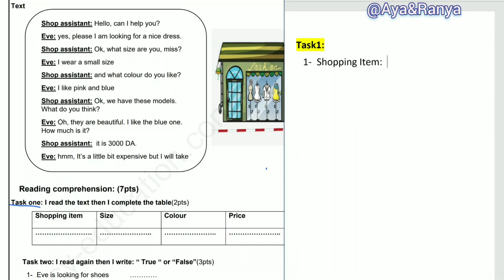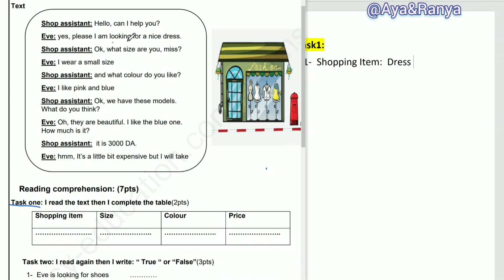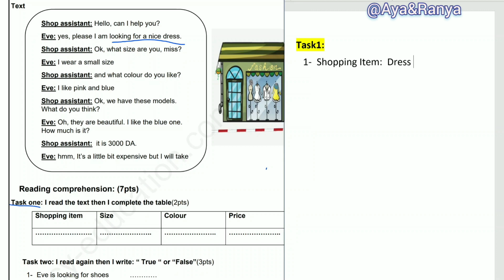Okay, so she bought a dress. Why? Because in the text we have, yes, please, I am looking for a nice dress. So the answer is dress.